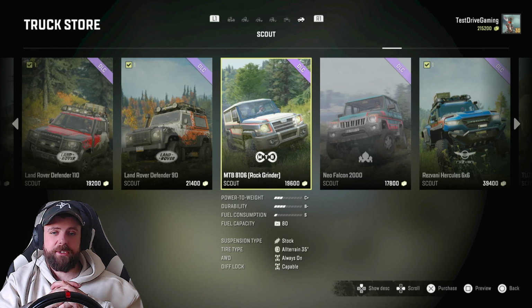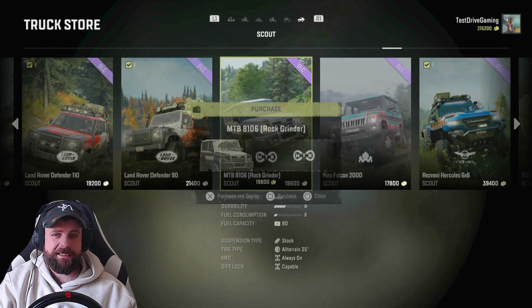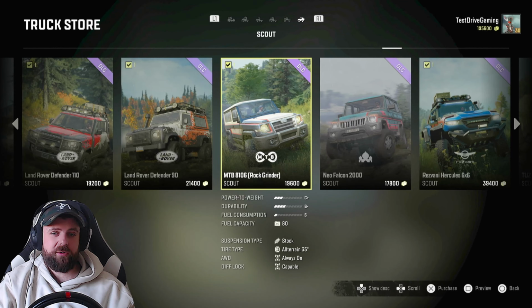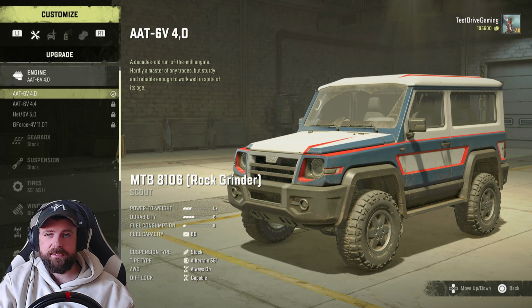The suspension type is going to be stock. The tyre type is going to be all-terrain, so it does come with pretty decent all-terrain tyres. The all-wheel drive is going to be always on, and the diff lock is going to be capable. So it does look like it's going to be a pretty decent truck. I mean, with a name like Rock Grinder, you would expect that. But let's jump in and see what sort of customizations we can get.